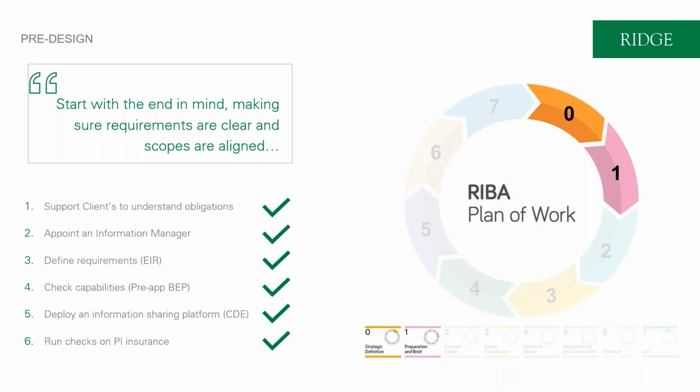So just to summarize a few points then. I've put the RIBA plan of work stages on the side there, conscious that perhaps that's not applicable to all that are on the call, but thinking about where it sits within a process. So thinking pre-design, supporting our clients to understand what their obligations are, certainly with the implications of things like the golden thread. The appointment of an information manager to support these processes and advise the setup of other key documents as part of a BIM process. So defining requirements early, checking the capabilities of the supply chain as they're coming on, implementing a common data environment platform, and thinking about, is that actually a project resource, or is that actually the client's resource moving forward, so that it facilitates better transition and handover of information at the end of the project, because it's all being exchanged within the client's environment anyway. I can see that being a bit of a shift in the industry in the future. And then checks on PI insurance, because post Grenfell that's becoming a more and more contentious aspect of the industry.